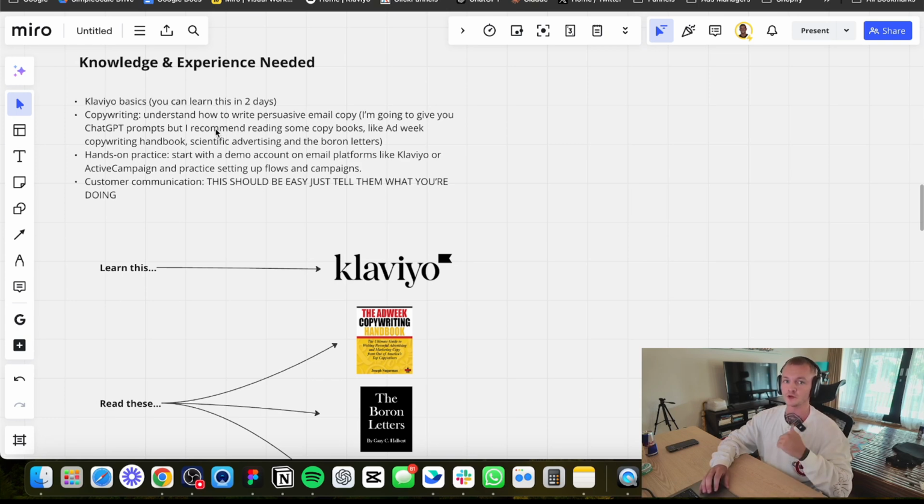And with these prompts, you can write emails in like seconds, and they're banging, trust me. We've generated like over 5 million for our clients in the past like 90 days, and they're all written by ChatGPT. Obviously we edit them, but they're mainly generated through ChatGPT.